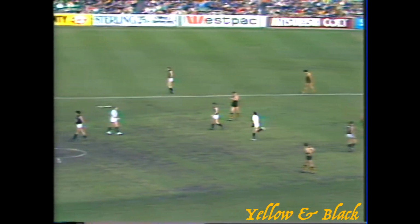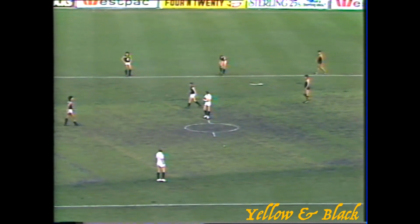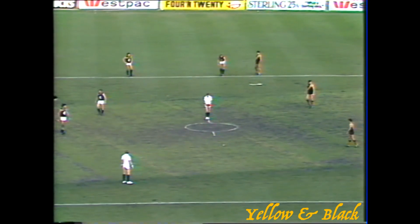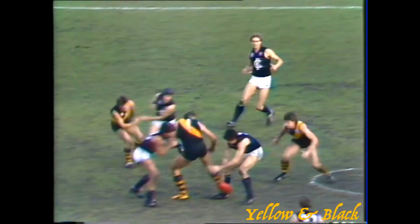They've held sway all day. They led by 23 points at the first change after kicking 5-5 to Carlton's 1 goal 6. Richmond kicked 5-4 in the second term to Carlton's 2 goals 2. And in the third term, Richmond kicked 5-2 to Carlton's 4 goals 3. So they led by 23, 43 and 48 points at the respective changes.